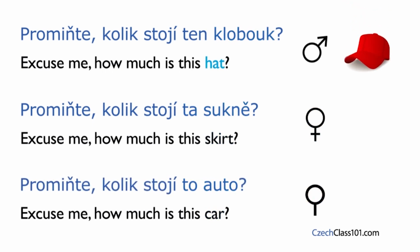For example, hat is a masculine noun, klobouk. So the sentence is, promiňte, kolik stojí ten klobouk? Excuse me, how much is this hat? Promiňte, kolik stojí ten klobouk?